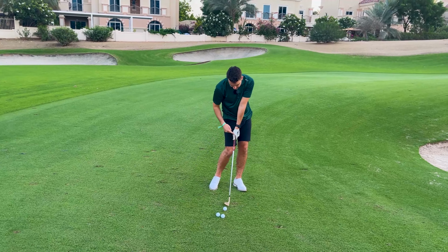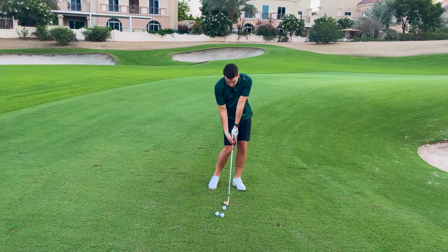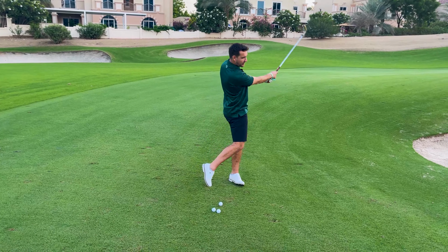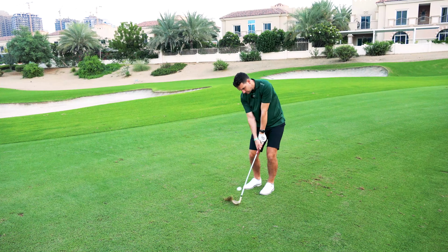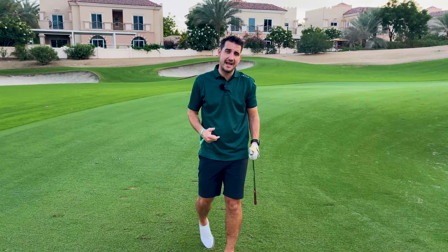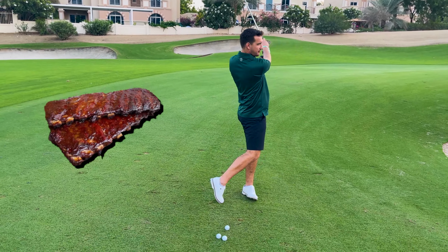As I come into impact, I'm going to get the shaft of the club pretty straight relative to the golf ball. And then from there, I'm going to continue my momentum through the golf ball. If you've got good speed, you'll have good momentum. You'll get into that nice follow through position. So I want you to practice ribs to ribs.